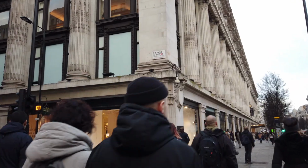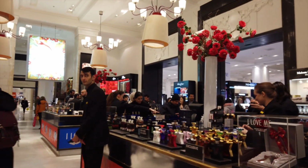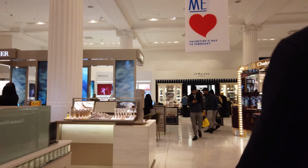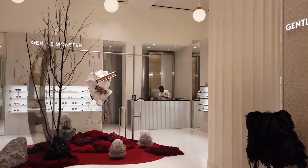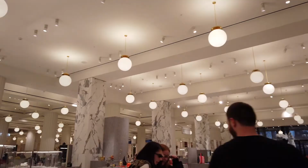And then we came across a Selfridges. I've always wanted to go into a Selfridges because it was kind of the first department store that was laid out how department stores are laid out these days. And when we entered, it was just incredible. It was so beautiful in there and everything is laid out so perfectly. Each section looks like its own individual section and is decorated individually, and it's so well done. I was just blown away by how pretty this department store looked.